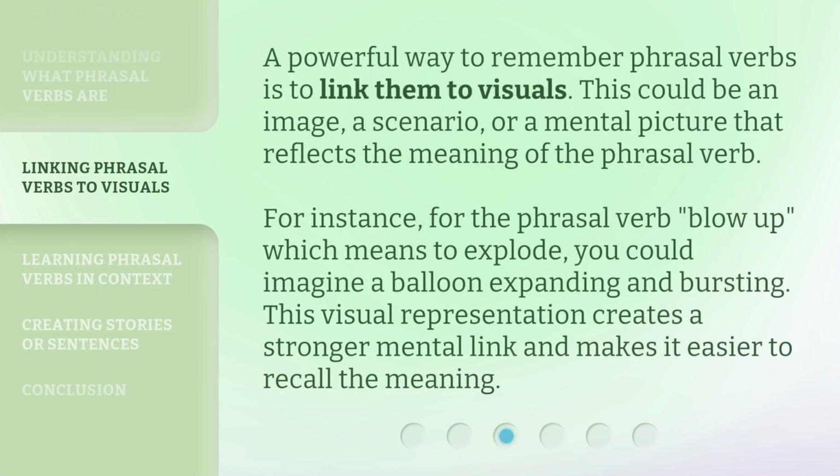A powerful way to remember phrasal verbs is to link them to visuals. This could be an image, a scenario, or a mental picture that reflects the meaning of the phrasal verb. For instance, for the phrasal verb blow up, which means to explode, you could imagine a balloon expanding and bursting. This visual representation creates a stronger mental link and makes it easier to recall the meaning.